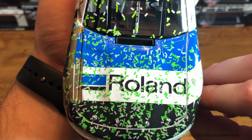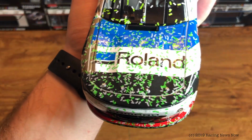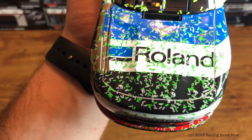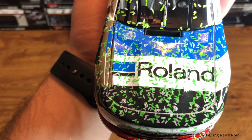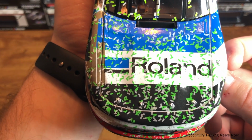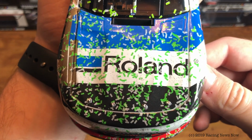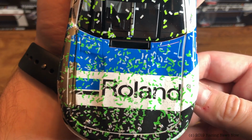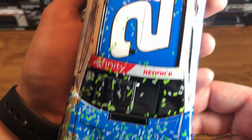Down the hood here, lots more confetti, really evenly spaced here. It actually looks aesthetically pleasing, I think, to me. I think for, if you got any kind of OCD about where things are placed, it's pretty even around here. Doesn't cover the hood completely, but it is spread out across the hood really well. Roland with blue, white, and black strips down the hood. More confetti on the windshield, Xfinity and Reddick on the banner.